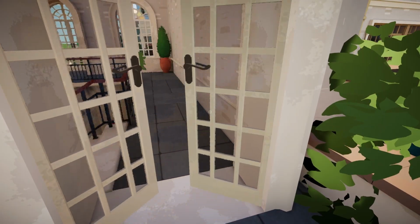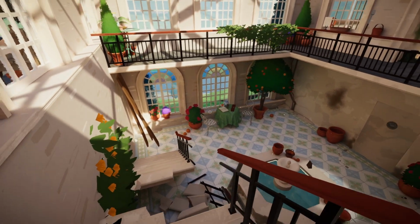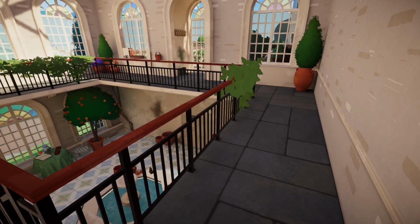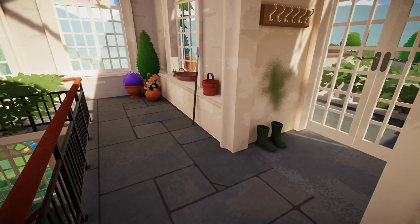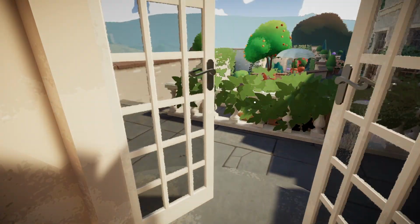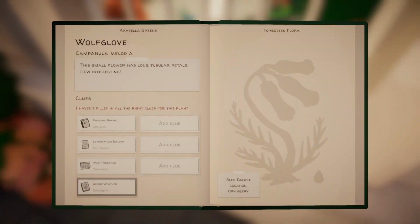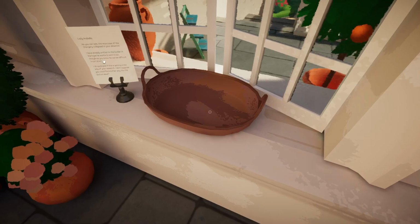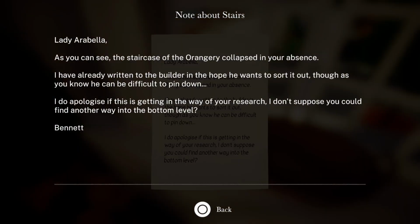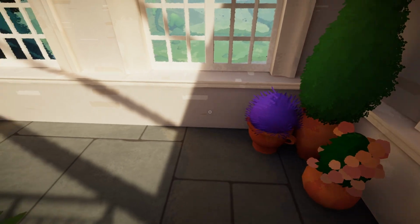At the end of the terrace you can go through the doors, we don't need a key for these. Unfortunately, the stairs are broken so we can't reach the lower floor. We've managed to collect the keys to the painting room. There is also a letter from Bennett. He informs us that he has reached out to the builder in the hopes that he can repair the stairs to the orangery.